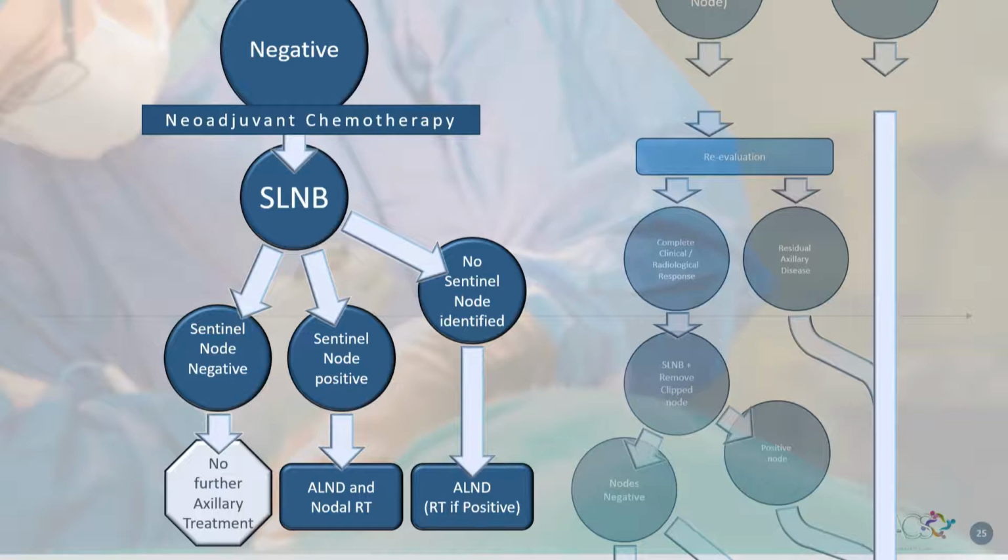Once you've taken the cancer out and you then give adjuvant chemotherapy, you're basically giving a standard blind regimen, and you actually don't know what the benefit is that you're giving to the patient. So we decided the patient is going to need chemo, we decided it's going to be in a neoadjuvant setting, and then after the chemotherapy we're going to do a sentinel node biopsy.